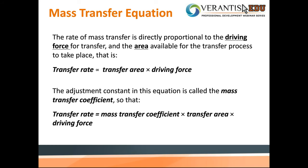The rate of mass transfer is directly proportional to the driving force for transfer and the area available for the transfer process to take place. So transfer rate is proportional to transfer area times driving force. As in most engineering equations, there's also an adjustment constant, and this is called the mass transfer coefficient. So transfer rate equals the mass transfer coefficient times the transfer area times the driving force. The mass transfer coefficient in this case would be analogous to a heat transfer coefficient when you're designing a heat exchanger.